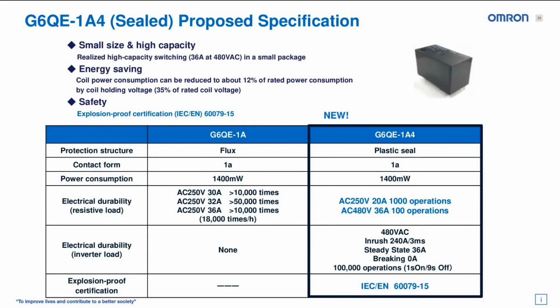to offer. It has energy savings in that you can apply a holding voltage to the coil. So once you empower that coil with the full rated coil voltage, you can drop that back to 35% of the rating and still keep the contacts engaged, greatly reducing the power consumption of the relay while it is activated. This product, again, will be plastic sealed. It is a 1form-A relay.